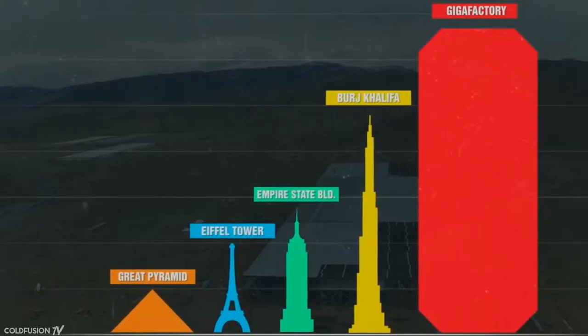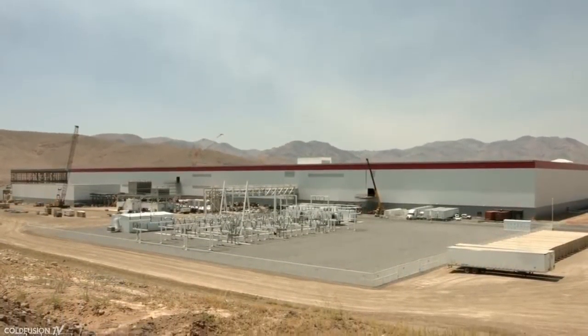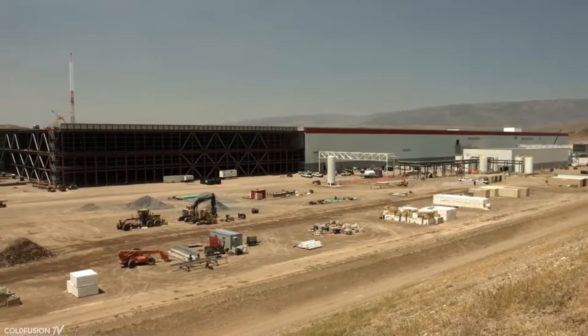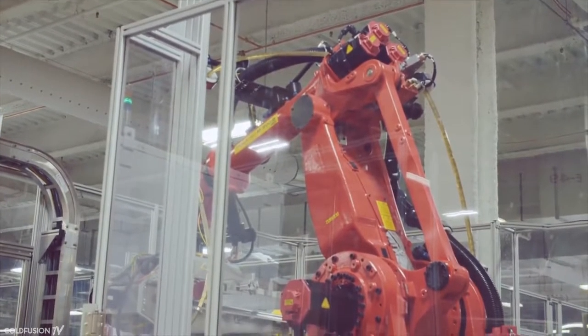The Gigafactory will soon also make Tesla Energy the single biggest battery manufacturer on Earth. The large economy of scale makes all the difference here. It's the reason why this kind of thing can be done now and hasn't been done before.